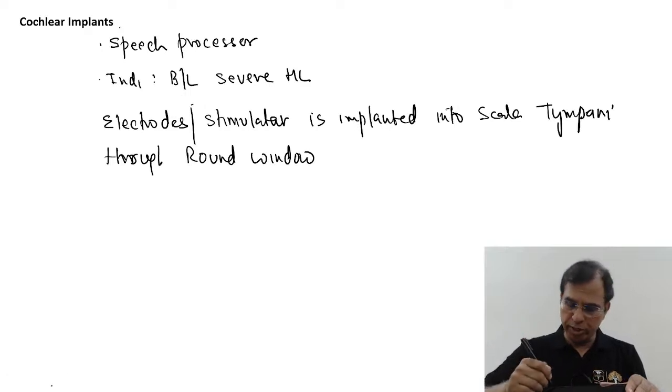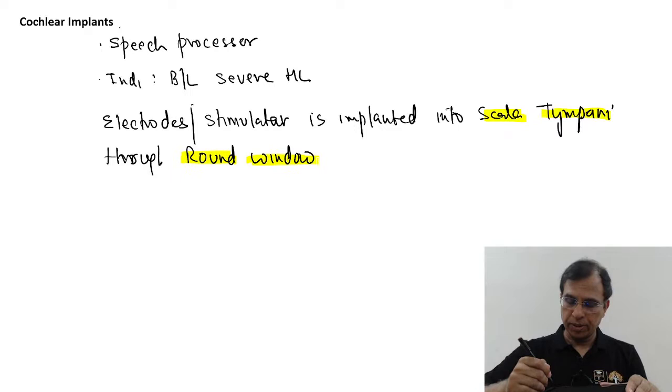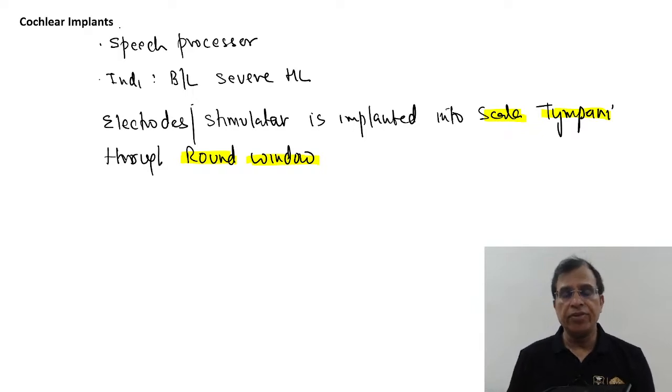So there are two important points here. A, where is it implanted? In the scala tympani. And what is the route? Round window is the route. Okay. So both are very, very important questions about cochlear implant. And this completes everything to do with the ear.